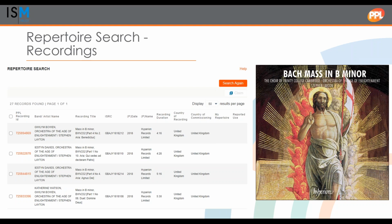We have the country of recording, which is the country in which the majority of the recording was made. Country of commissioning is the country in which the original copyright owner, party that made the recording, is principally established. So in this case, Hyperion again in United Kingdom.